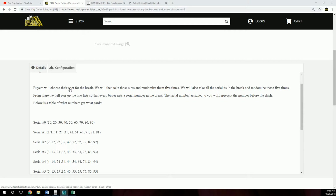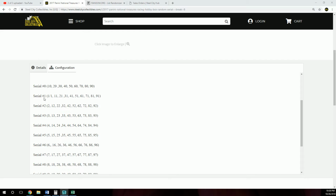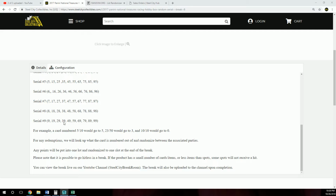Serial number assigned to you will represent the number before the slash. Below is a table of what numbers get what cards. Serial number 0 would be the 10, 20, 30, 40. 1 would be the 1 of 1, 11, 21, 31, 41. 2 would be the 2, 12, 22, 32, 42. 3 would be the 3, 13, 23, 33, and so on. For example, a card numbered 5 out of 10 would go to 5, 23 out of 50 would go to 3, and 10 of 10 would go to 0.